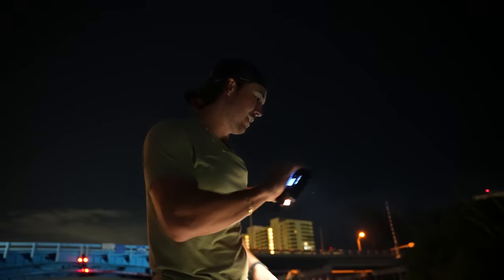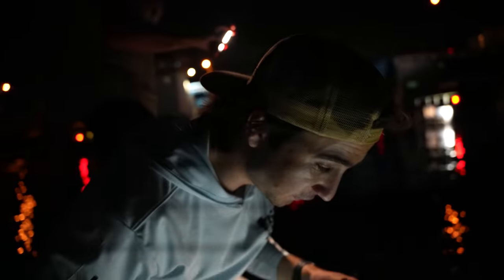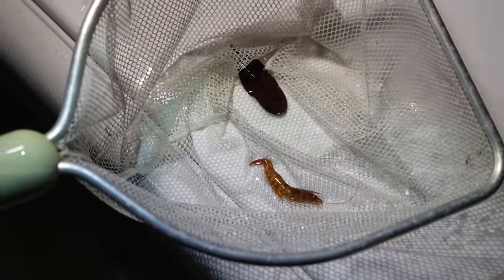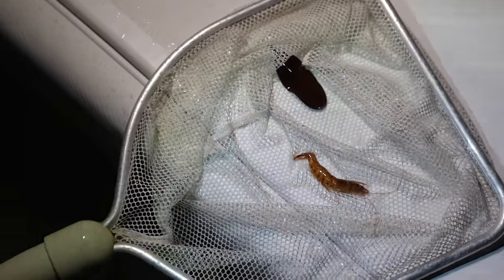So we're shining this light into the water and seeing if we see those two little eyes. That's a shrimp. Get it, Jack. Come on. Let's go. Got a shrimp. Let's go. That's what these tarpon are eating. That little tiny shrimp right there is what these huge 100-pound tarpon are literally eating right now. I'm sure there's some bigger ones out here, but that is exactly what these fish are eating.